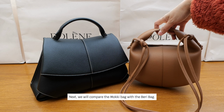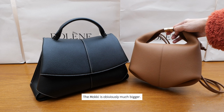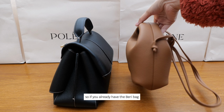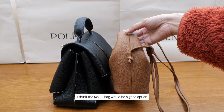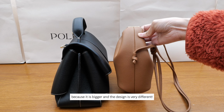Next, we will compare the Mokki bag with the Beri bag. The Mokki is obviously much bigger. The width of the Beri is thinner. So if you already have the Beri bag and you want to have another Polène bag, I think the Mokki bag will be a good option because it is bigger and the design is very different.